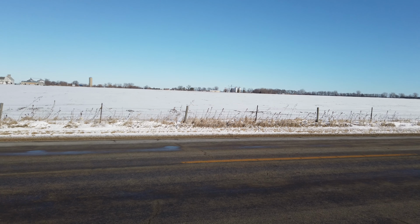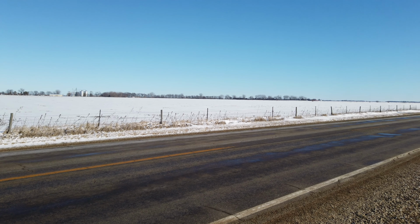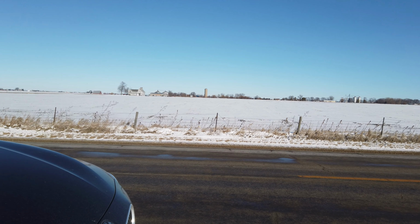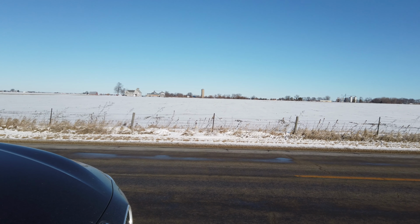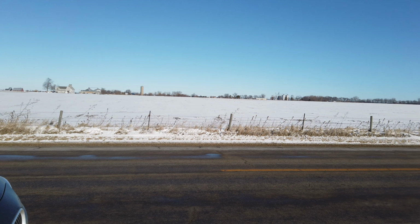There's not going to be any action out here until the end of April, when the farmers will hit the field and get ready for planting. But this is what the heartland looks like in the winter. So they need the snow. The snow, you know, regenerates the water aquifers. Gives the soil something for the spring.